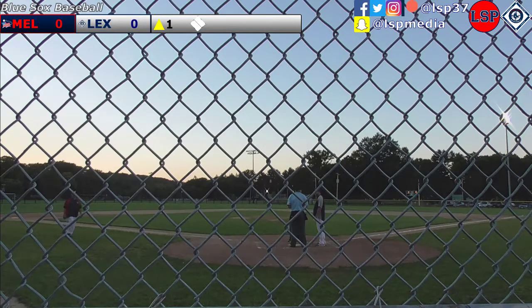They were down 1-0 going into the bottom of the 6th, and the game-tying run scored on an error. And then the walk-off home run by John Jennings won it for the Melrose Americans. That was back on June 20th. Let's see what the Blue Sox have in store for the Americans tonight.